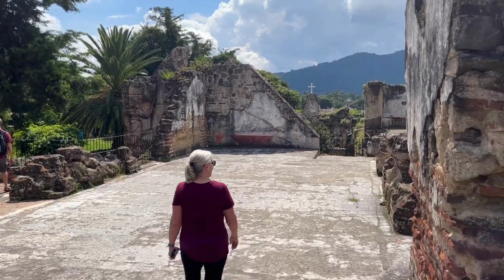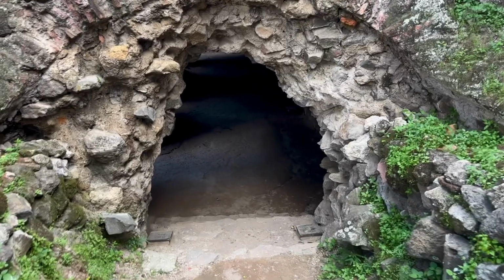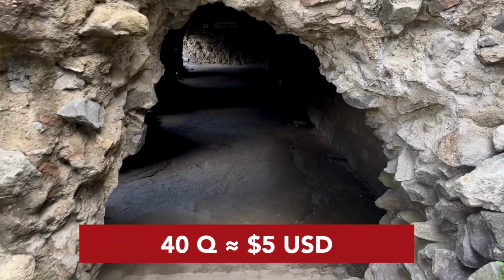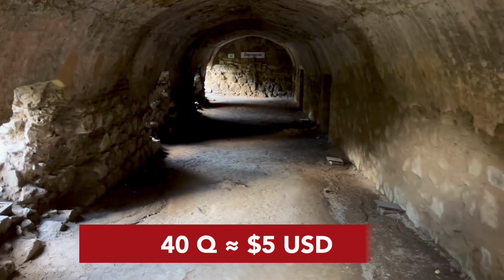And we took a lot of pictures and a lot of video because it's just a really cool place to walk around. We really enjoyed it. It did cost 40 quetzales to get in, which is about $5 US. We definitely thought it was worth it.